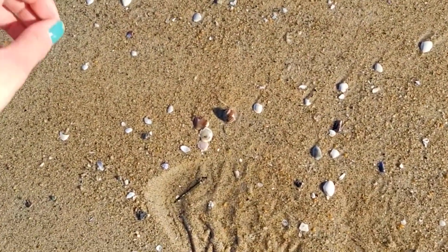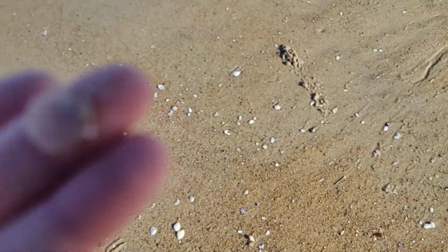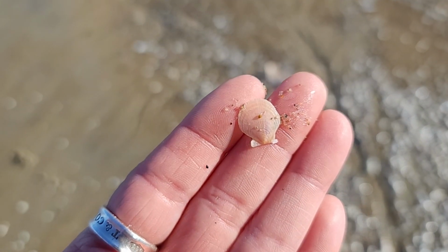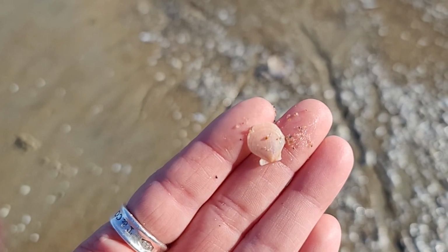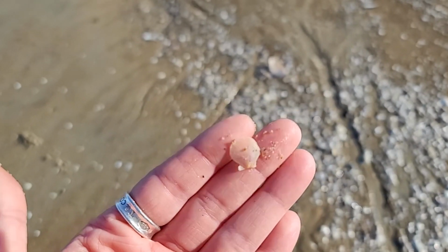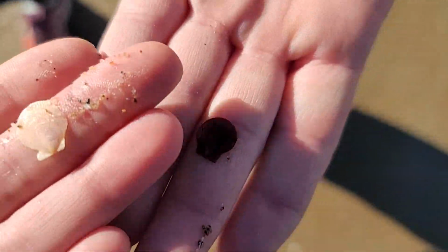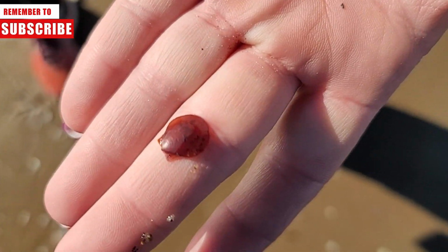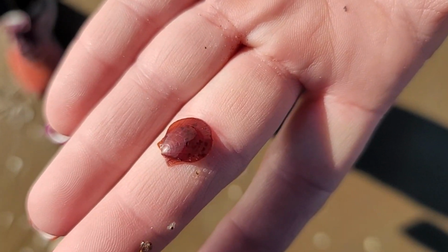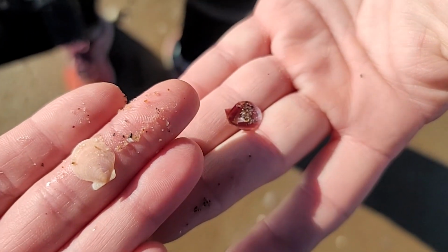Oh my goodness, look at this tiny, tiny deep sea scallop shell. Look at how tiny that is. That is bananas. So super little compared to how big they get. What did you find? That's what I just found. Get out. Look, same thing. Oh my God, that's so funny. Let me see yours. That's crazy. That is so cute. Isn't it cute? Oh my goodness, I can't believe we found the same type of shell at the same size at the same time. Crazy.